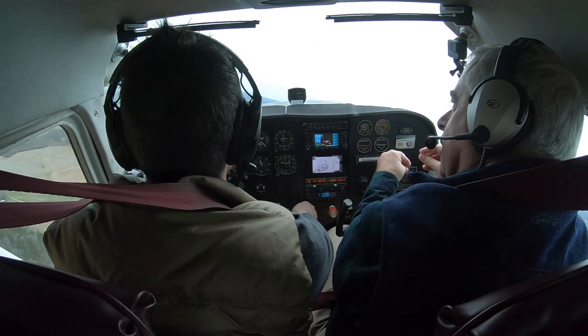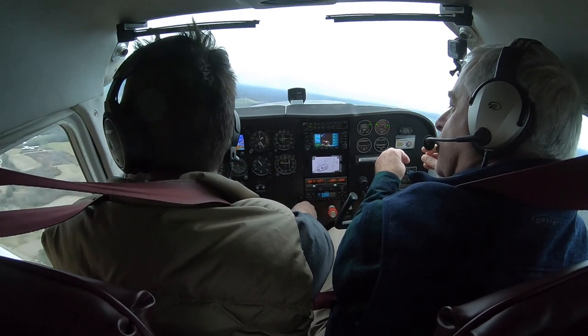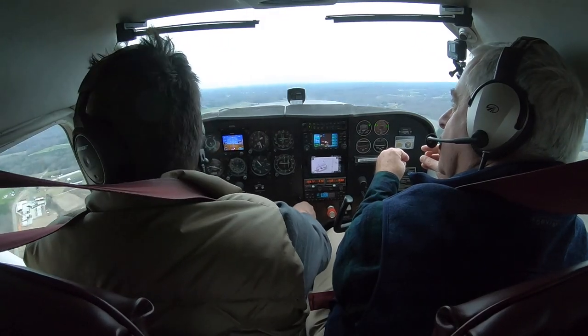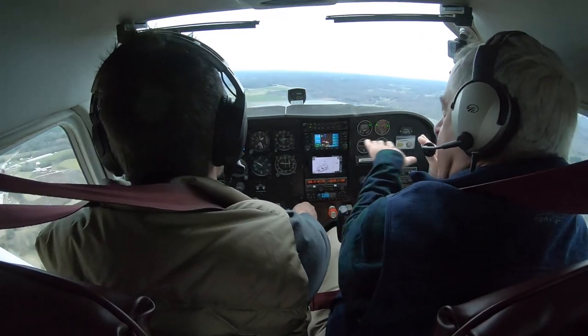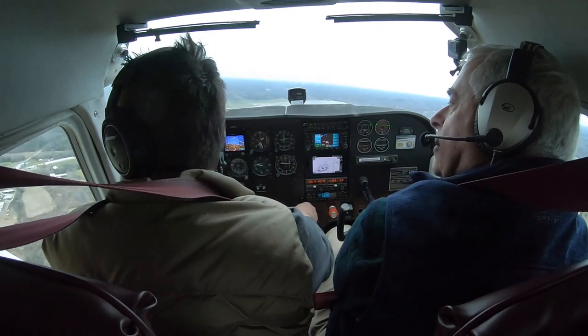The reason we had an airplane damaged a couple of years, 3 years ago, was because the guy got so fixed on side-to-side control of the runway that he flared 4 feet in the air and plopped it in.